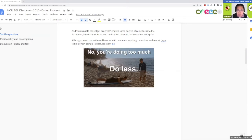So this implies a degree of robustness to, say, life circumstances like having a young kid, or taking care of an aging parent, or having to work 2 jobs. Is it possible to make consistent creative progress on open-ended work in these different life circumstances, right?